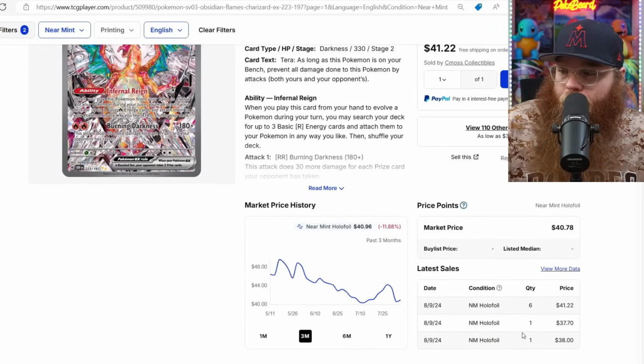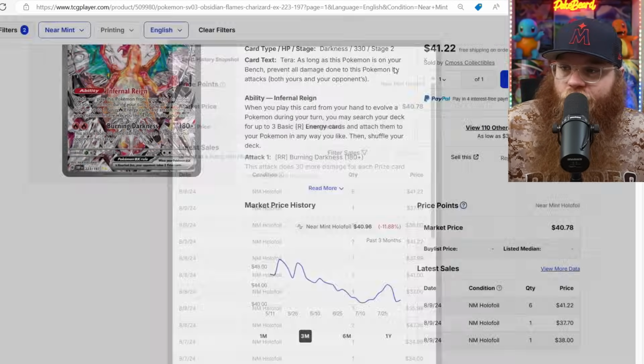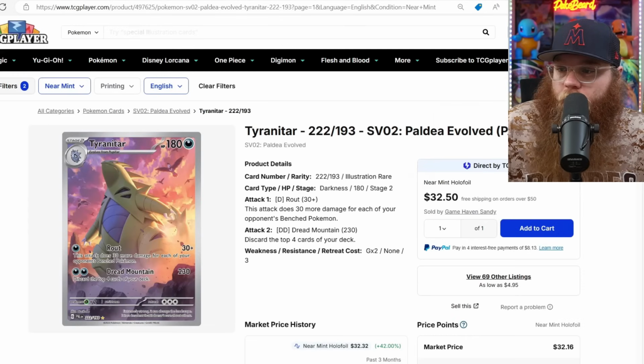Next, we got the Charizard EX from Obsidian Flame. Some about 6 of them at $41.22, but we got a sale at $37.70, $38, $41, $37, $37, $36. And like I said, I checked on eBay and you could definitely find it for the high 30s.